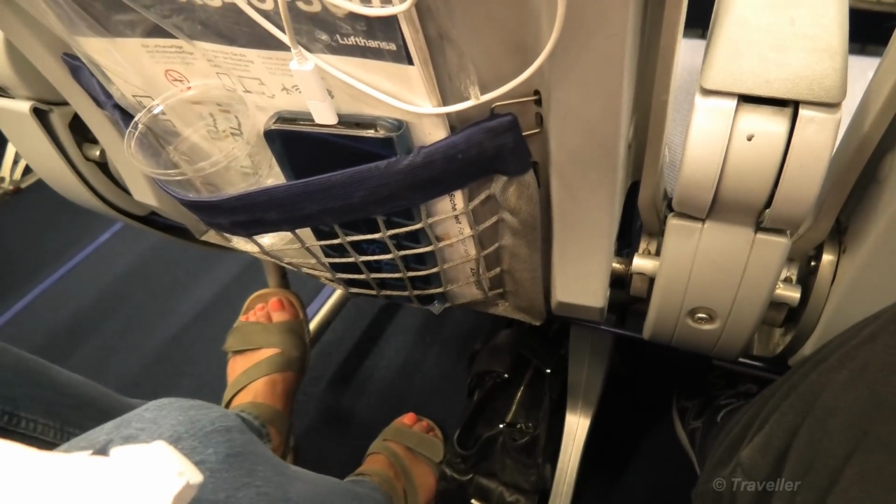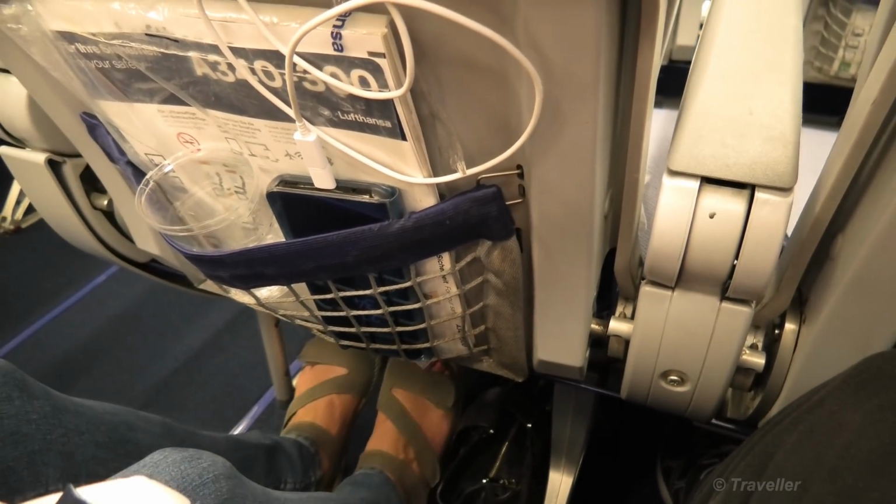Maro is very comfy there in her little sandals. Oh yeah. What do you do with your socks? Did you get your socks out? Yeah, they're in my handbag.